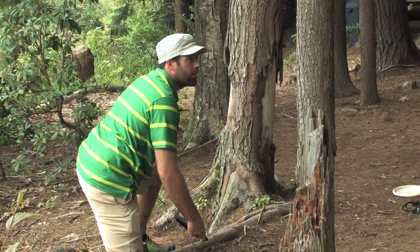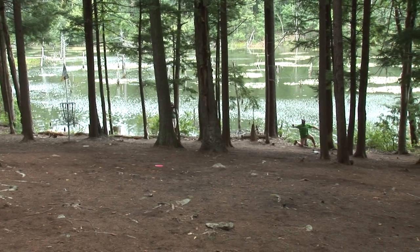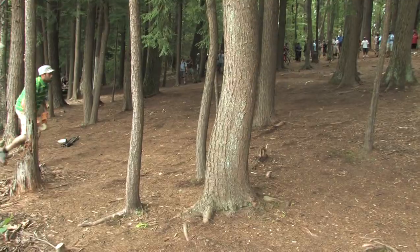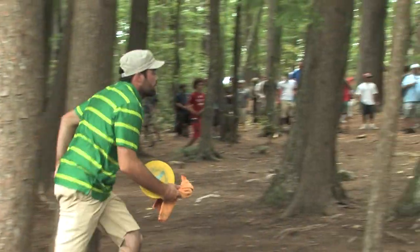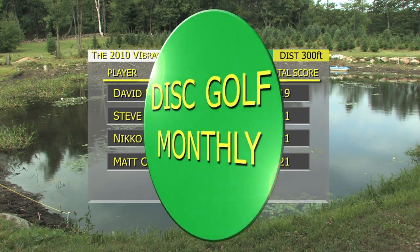Dave Felberg, he's going to a knee here through a tree. He's really close to the water. Wow. That was fantastic. Threaded the needle, nothing but chains. We're seeing some great shots here, Matt. Yeah. These guys are playing spectacular. They are focused. Now, Dave has a two-shot lead on Steve, Nico, and Matt. It is getting really tight.